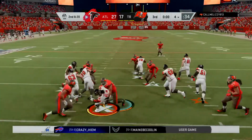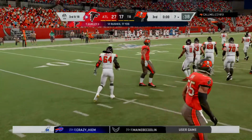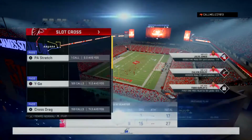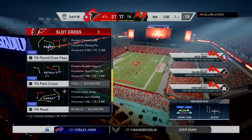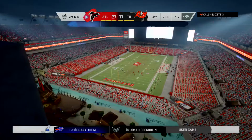Following the penalty, it's Gurley. And he'll go down, and that will do it for the third quarter of action. 1 quarter remains until the NFC crowns its champion.